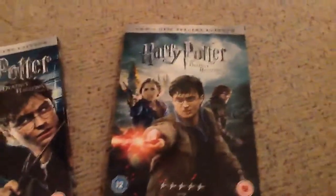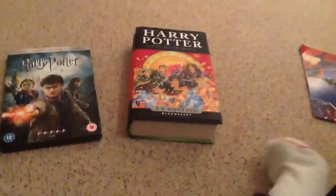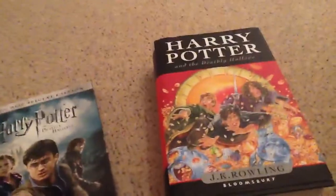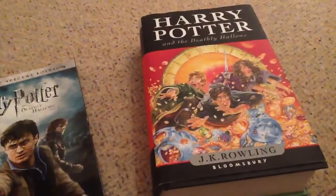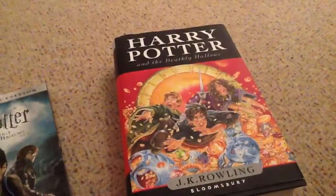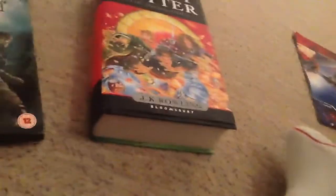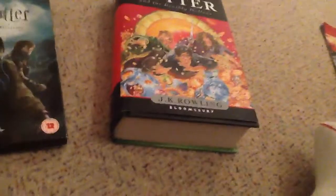Next up, we have Deathly Hallows, and parts 1 and 2. Right, the book, first half, it was okay. I did like it. It was okay. Second half of the book, oh my god, the battle is so epic in the book. It's pretty damn good, and it's longer than the film version, but the book is pretty damn good. Once you get through the first half of it, it's good. Well, even though it is good anyway, but the whole thing is pretty damn excellent.